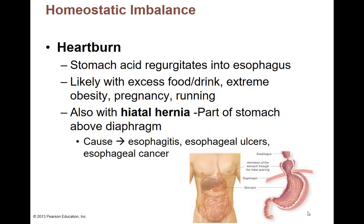You can have what's known as a hiatal hernia. Part of the top of your stomach, instead of being below the diaphragm, is now above the diaphragm. Again, the esophagus should go through the diaphragm and the stomach sits underneath. On rare occasions, the stomach tries to go through the little opening there, the hiatus, and now every time the diaphragm contracts, it's putting pressure on that stomach and squirting some of that stomach acid up into the esophagus.